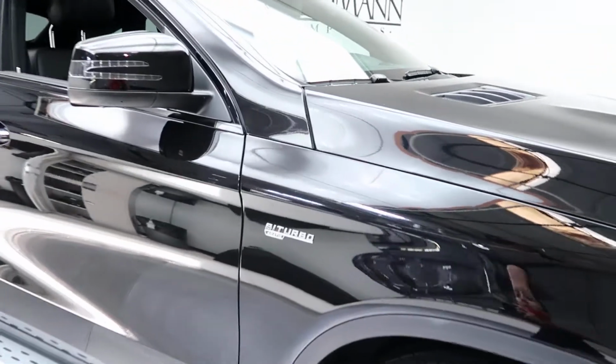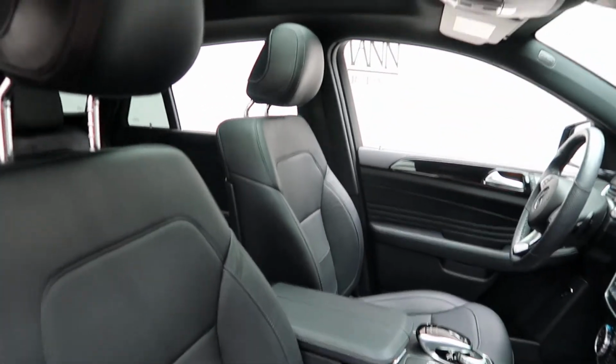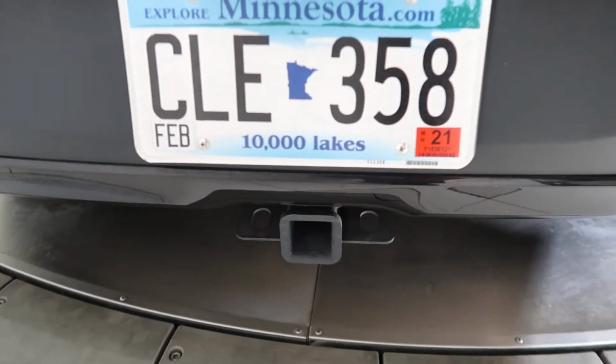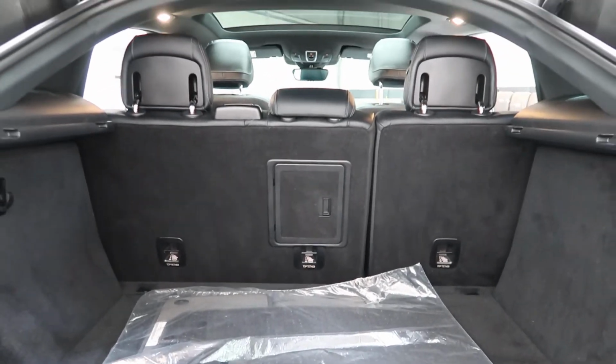We've got our bi-turbo 4MATIC badging, illuminated door sills, running boards, a black leather interior, panorama sunroof. Coming around back, we've got a rear spoiler, our GLE 43 AMG badging, trailer hitch, opening up the tailgate, power lift gate, a set of new floor mats, fold down rear seats.